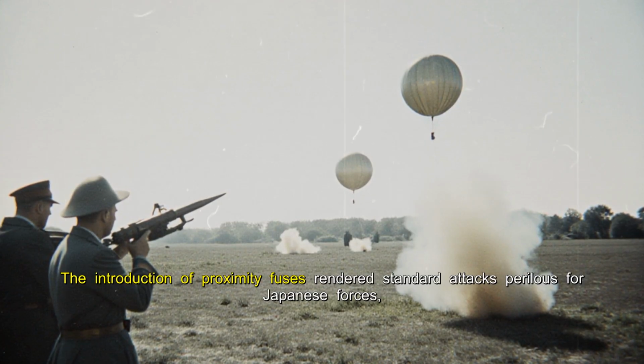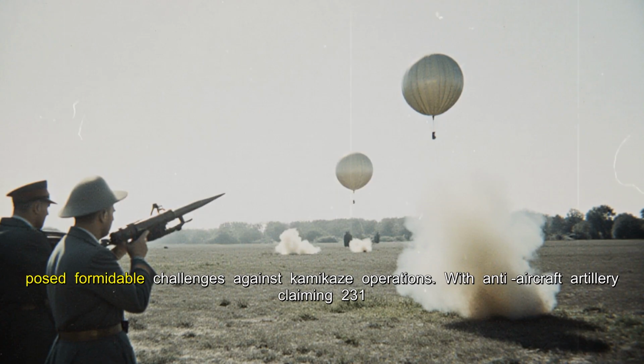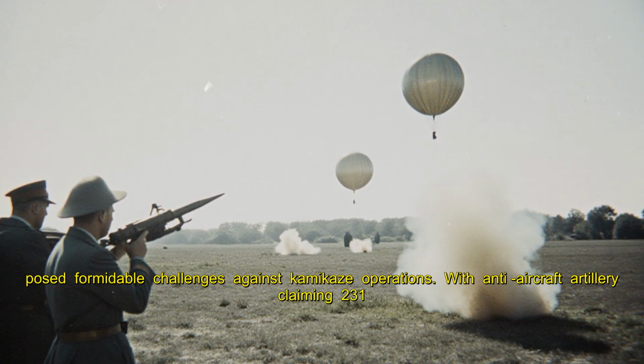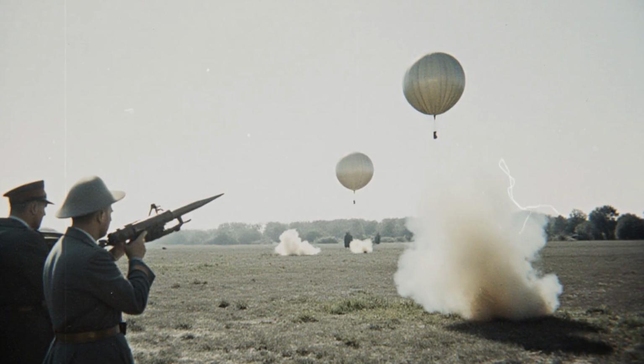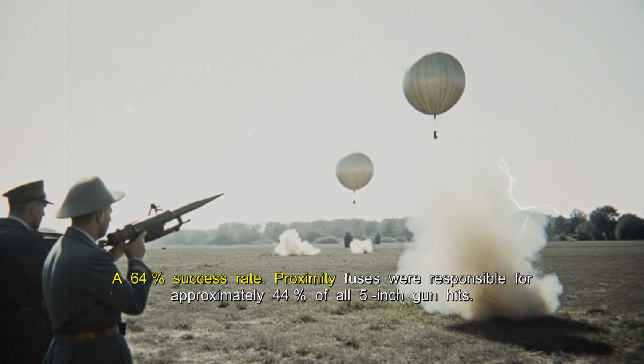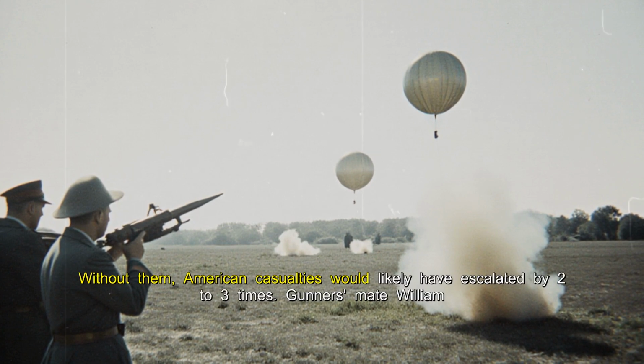The introduction of proximity fuses rendered standard attacks perilous for Japanese forces, prompting them to adopt suicidal tactics instead. Nevertheless, these new weapons also posed formidable challenges against kamikaze operations, with anti-aircraft artillery claiming 231 kills or deflections out of 364 kamikaze attacks during the Philippines campaign, a 64% success rate. Proximity fuses were responsible for approximately 44% of all 5-inch gun hits. Without them, American casualties would likely have escalated by 2 to 3 times.